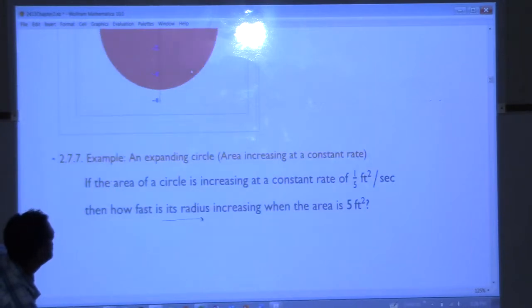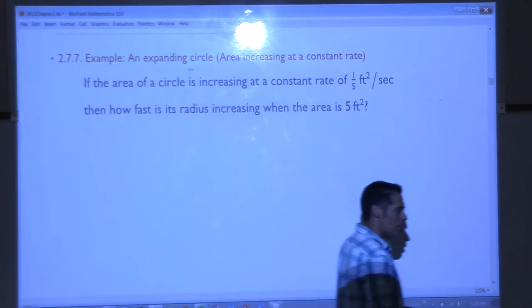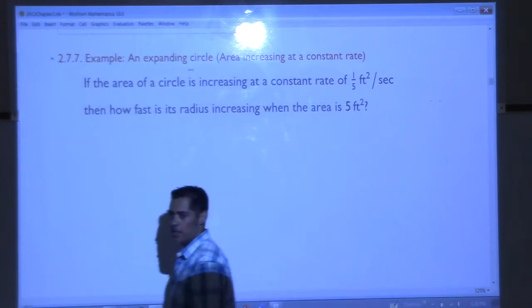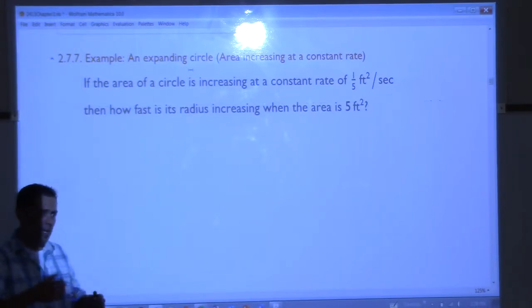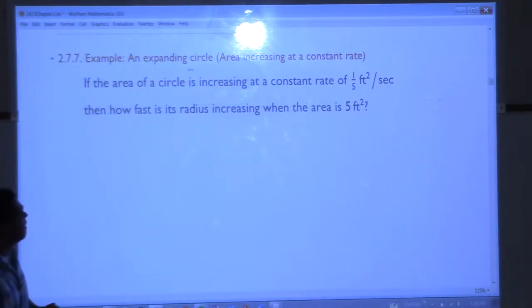Okay, so here it is. This is the way it would be presented to you in a problem. This is that problem without the pictures. If the area of a circle is increasing at a constant rate of 1/5 of a foot squared per second, so every second we are adding 1/5 of a square foot to that area. That's basically saying we're pouring it at a constant rate. Then how fast is its radius increasing when the area is 5 feet?